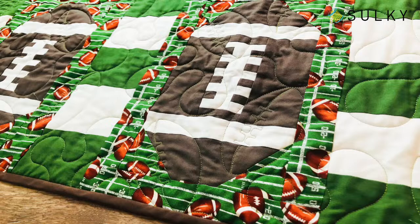This weekend is also the big game. So let me know in the comments in the chat who you're rooting for if you will be watching.